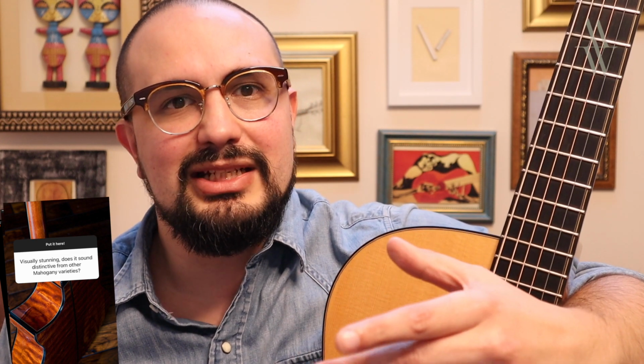Yes and no. It sounds like really great old growth mahogany, and that could come from anywhere in Central America or the Caribbean. It certainly doesn't sound like mahogany that has been farmed and is slightly spongy. This is a denser material. It comes from a tree that's had to fight to survive. It's had to burst through a jungle canopy in order to photosynthesize, and as such, there's a strength to it.